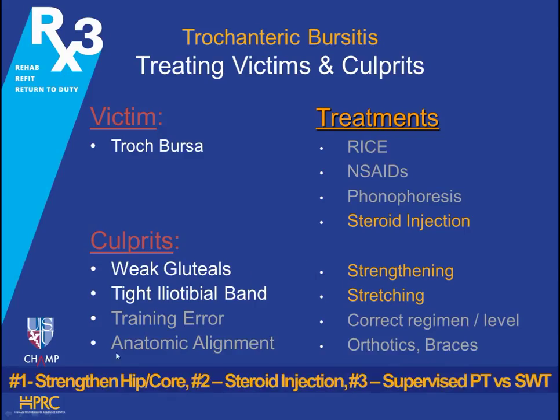So our first-line treatment is to strengthen the core and strengthen the hip. Second-line treatment is certainly consider a steroid injection. I will often do those two simultaneously. And then certainly for people who are not getting better, I'm going to send them off to supervised physical therapy. I can think about shockwave therapy, but I haven't done that for years for people, really. Shockwave therapy is painful. It's hard to get at. It's time-consuming. And really the vast majority of folks will do well.